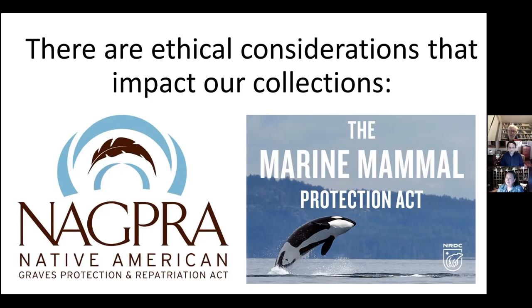When NAGPRA was first passed, it was a controversial law. Many museums were concerned about it. Almost every museum has come to understand it as a very useful part of their work now.